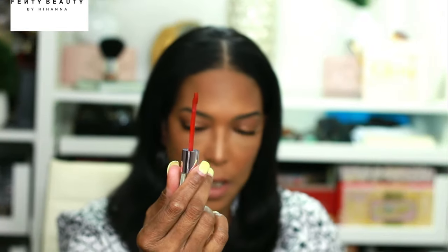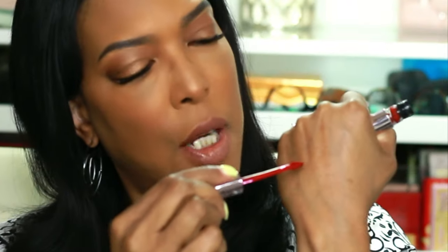And this is what this shade looks like. It looks to be kind of deep. I'll do a little swatch right here. This is what it looks like. So what I might do is use this velvety liquid lipstick as a liner with my Stunna lip paint in the shade Uncensored. But yeah, I picked these up from Fenty. Again, I really do like the lip products from Fenty Beauty.